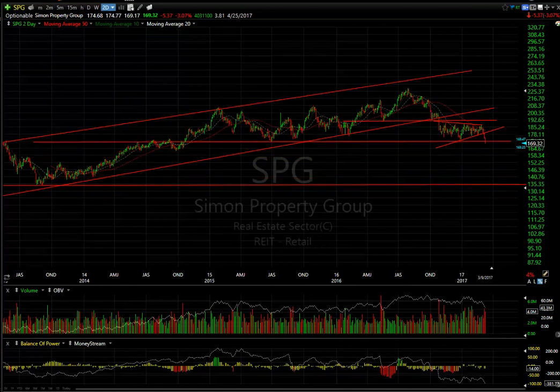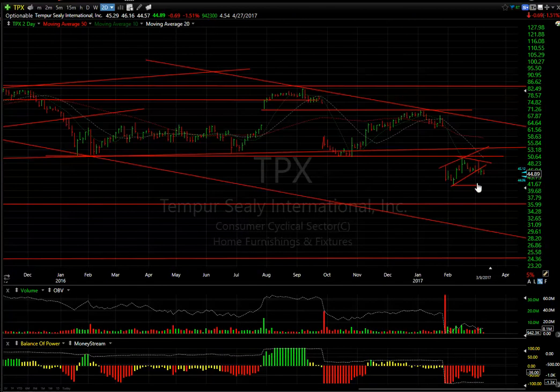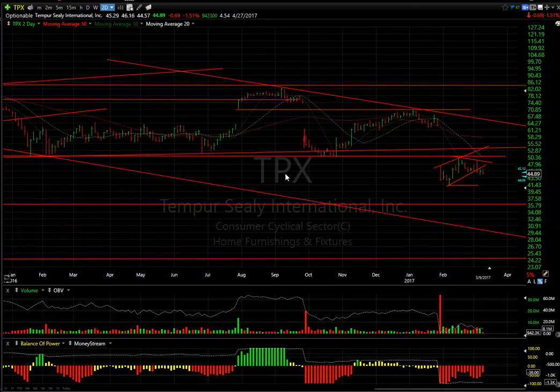That looks pretty negative. TPX, after a little bit of a bounce yesterday, pulled back again today. Not a lot, that's about 1.5%, but it looks to me like it wants to go lower. The targets are 36 and 29.30.